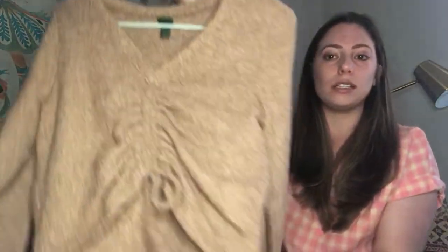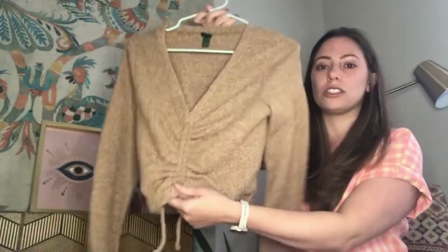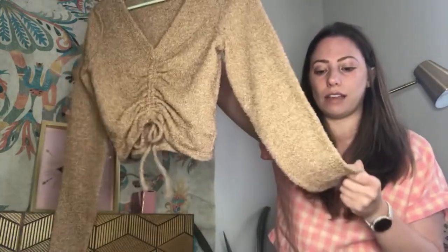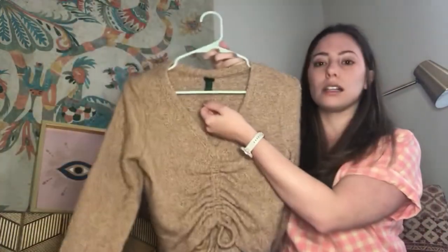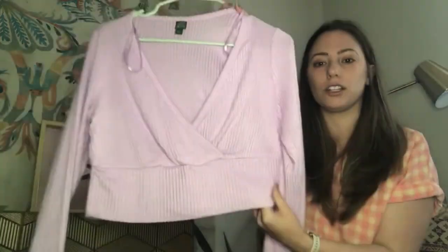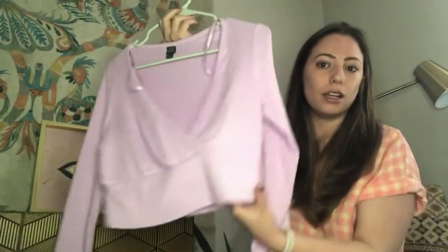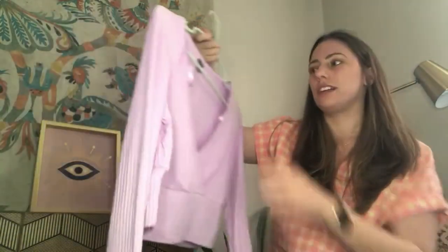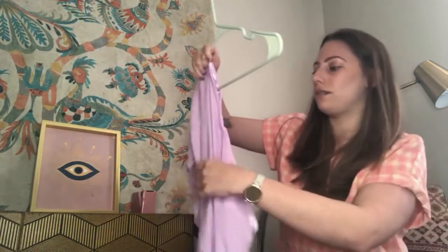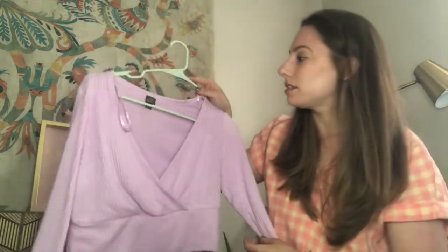And then this one is Wild Fable as well. Again, this one is just a little bit different with the cinched in front, and I found model pictures for most of these, which I think is great. And again, it's that fuzzy material, size large, and it has the tag barb as well, so I'll do new without tag again on that one. And then the last one is this lavender color cross front crop top, and it's a size large, and again new without tag.